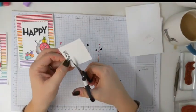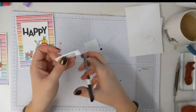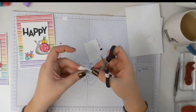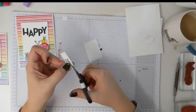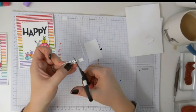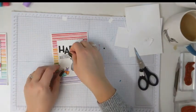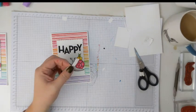Another really handy stamp set, this Well Said. It comes with dies, or you can just buy it on its own. Okay, so happy birthday.